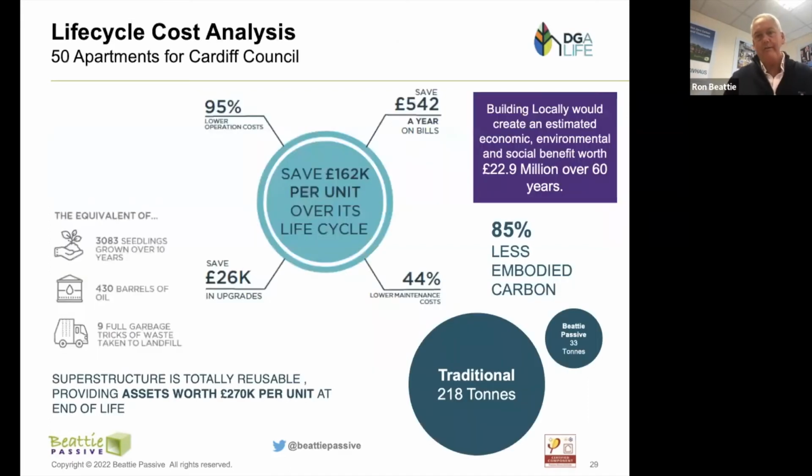When we look at this graph, we're looking at a life cycle costing for the 50 apartments in Cardiff. And you can see that bills have been reduced by 500 or 600 pounds. And that was before the price rises, of course. So we've got 95% lower running costs, 85% less embodied carbon. It's huge. And this is the savings we need.